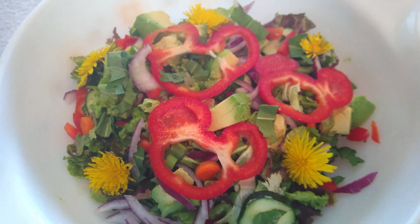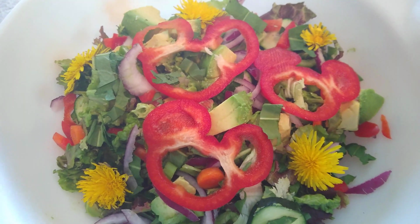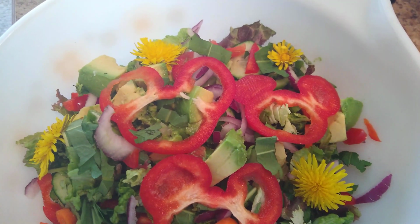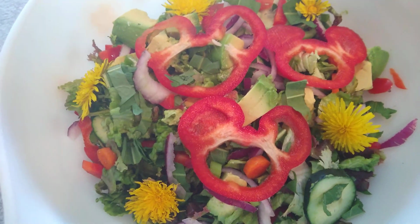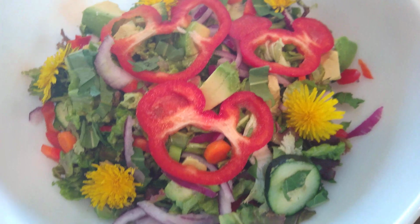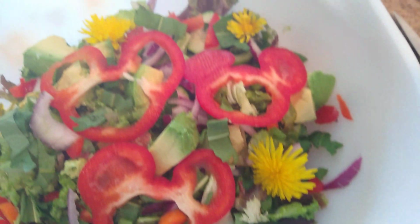They're in there with some mixed purple leaf lettuce, and also a few other things here. The oregano from my garden plant that I have is in there. So then I have red peppers, onions, celery, and carrots, and avocados. And I have the dandelion greens chopped through there, and then I added the flowers.